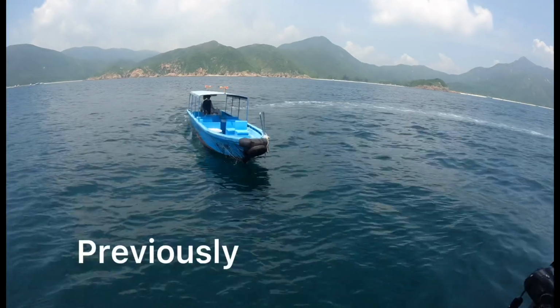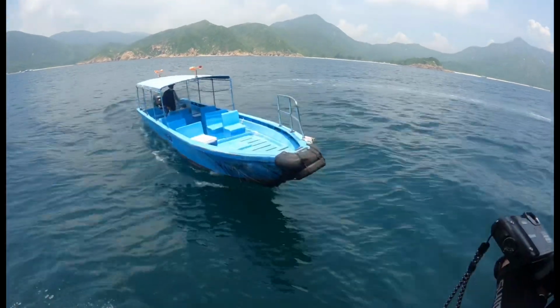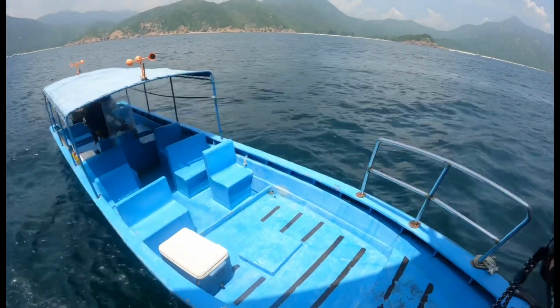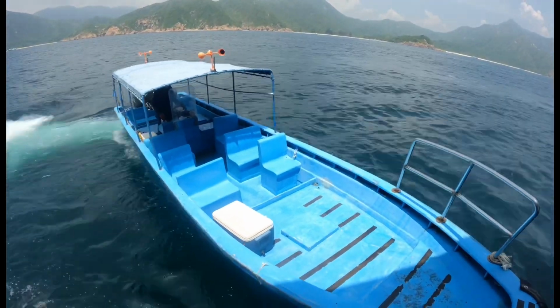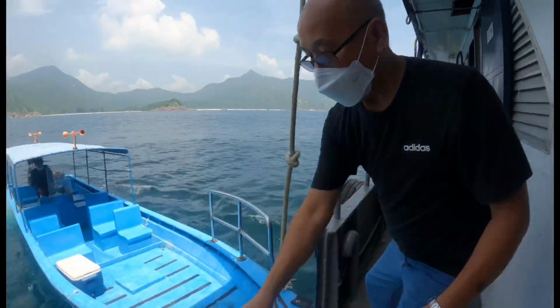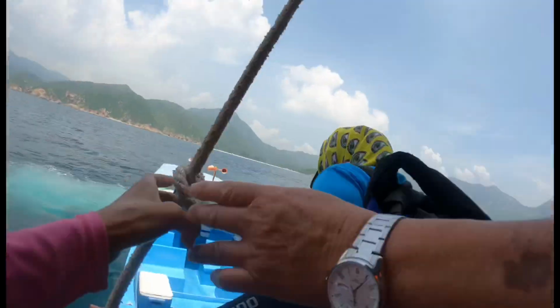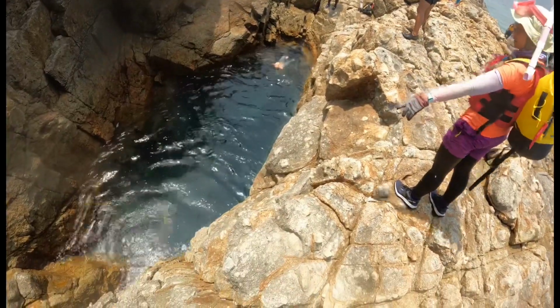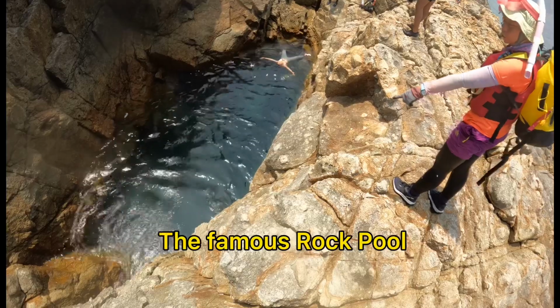For today's video, we are here now at Snoopy Islands. Snoopy Islands consists of Tai Chau and Tsim Chau, located at Big Wave Bay or Tai Long Wan at Sai Kung. It looks like Snoopy lying down. As we can see from here now, guys, we explore this place, and this is the famous rock pool.